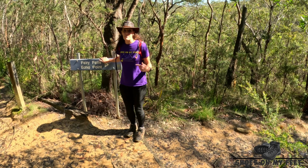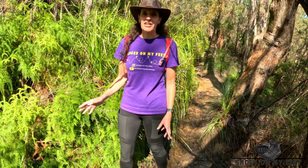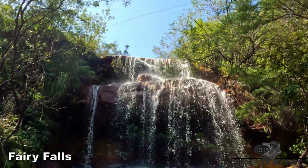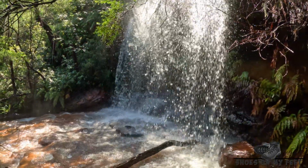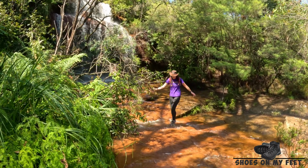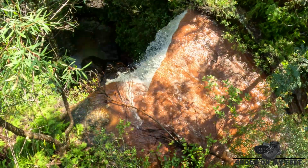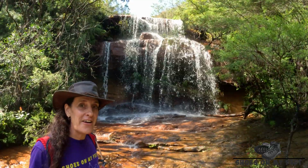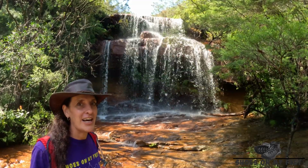About 5 minutes from the car park and we're already at the turn off to the first falls. While the deviation down to Fairy Falls is only short, it can get fairly wet underfoot after rain. After a bit of rain last night, Fairy Falls are absolutely pumping. They look spectacular. Really hoping that the rest of the falls on this track are looking just as good.